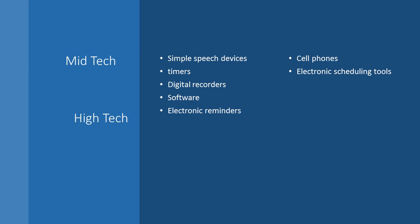Mid-tech items, again, simple speech devices, timers, digital recorders, you know, mid and high-tech, software, cell phones, lots of things you can do on cell phones and with tablets and everything that have accessibility things right in there now that make it easier to do things.